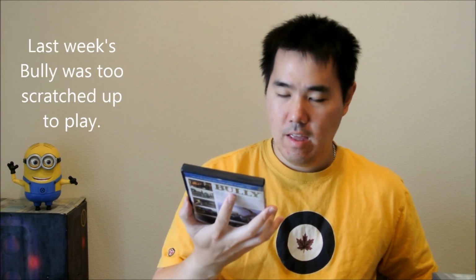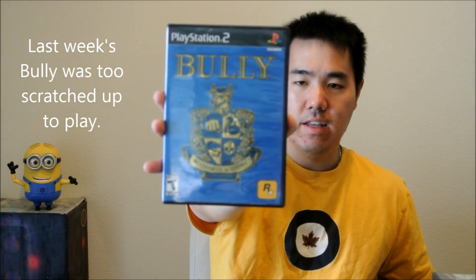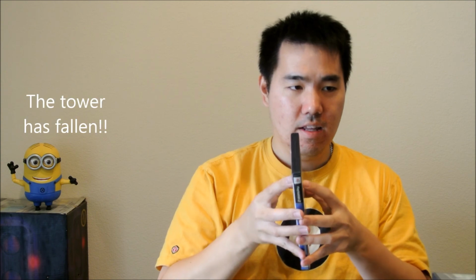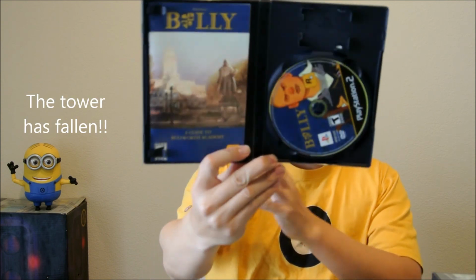I paid $17, I guess, for the stack. Another Bully. I got this last week, but this one's a complete, much better version. It also came with the poster. And 2 more games. This was actually the cheapest game that they had there, for $4. Metroid Prime 2 Echoes for the GameCube, complete, really nice condition.